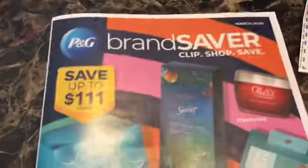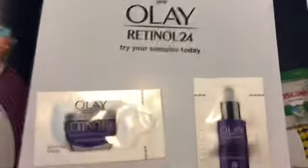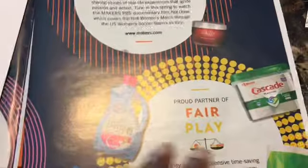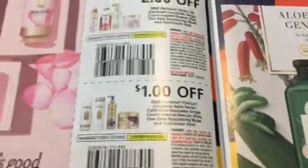All right, the next one is the P&G. Oh, we got free samples. Retinol. Night Moisturizer. If your Dollar Tree has any Pantene products, you can use this coupon.